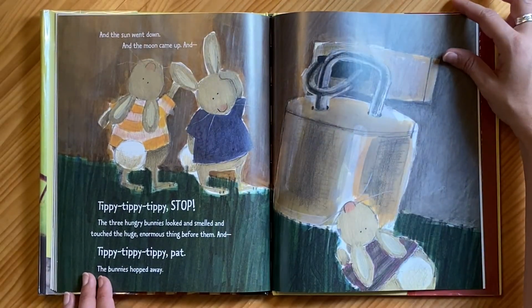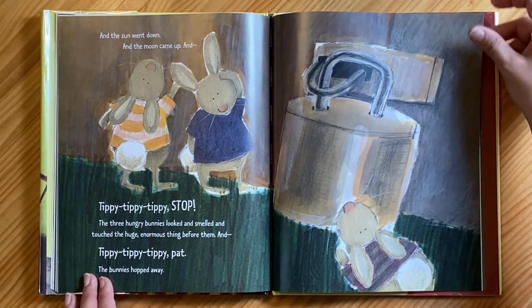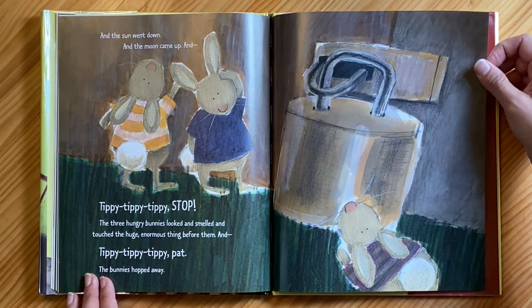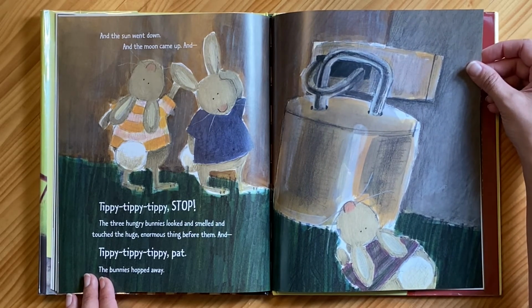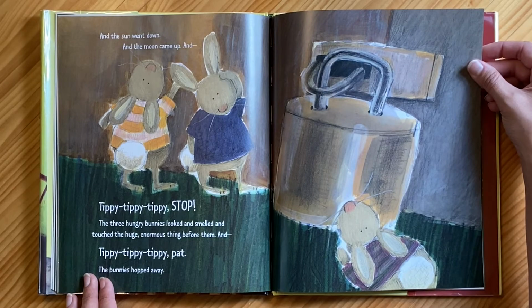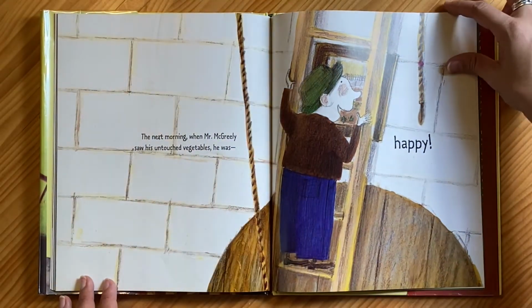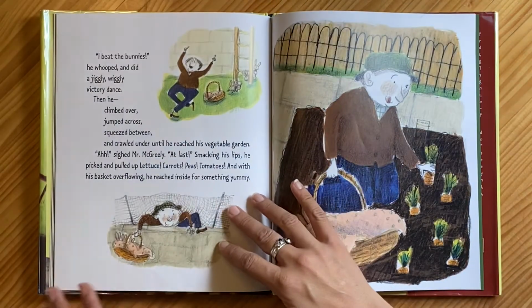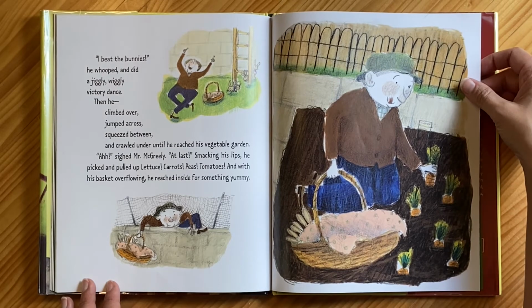And the sun went down, and the moon came up, and tippy, tippy, tippy, stop! The three hungry bunnies looked and smelled and touched the huge, enormous thing before them, and tippy, tippy, tippy, pat, the bunnies hopped away. The next morning, when Mr. McGreely saw his untouched vegetables, he was happy. "I beat the bunnies," he whooped, and did a jiggy-wiggy victory dance.